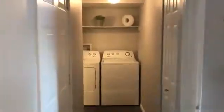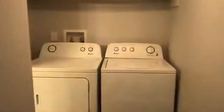Let's take a walk down the hallway where you'll find a full-size washer and dryer with built-in shelving above. Our bathrooms feature extended shower curtain rods, modern flooring, and brushed nickel accents. Plenty of cabinet and counter space as well. Oh, did we say storage? Built-in shelving included.